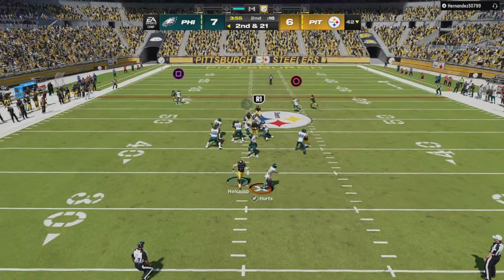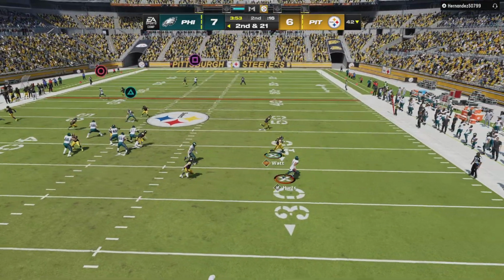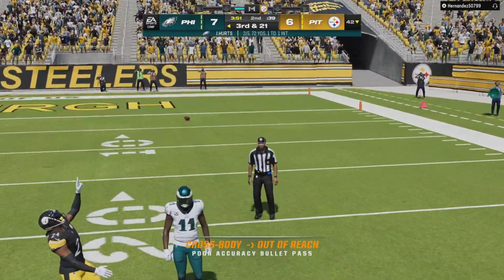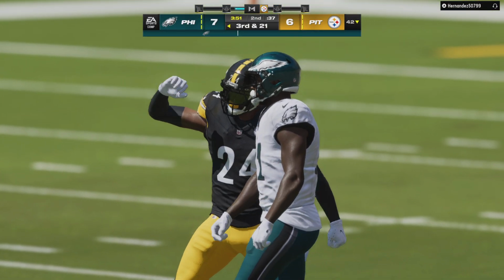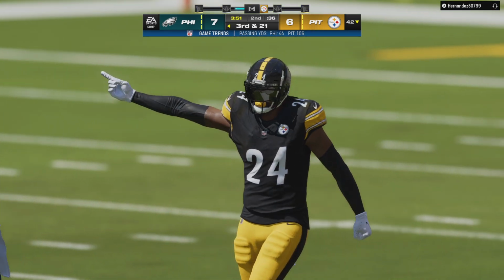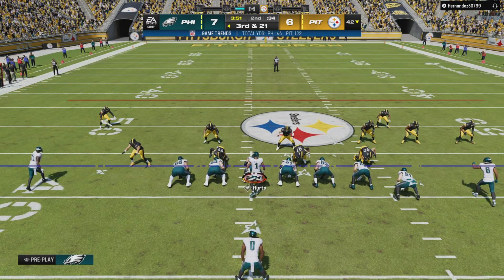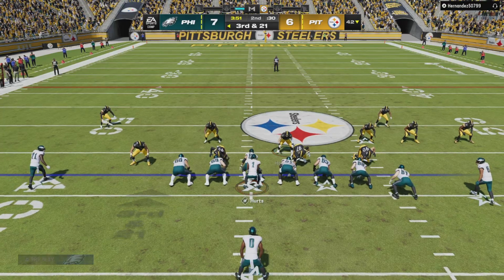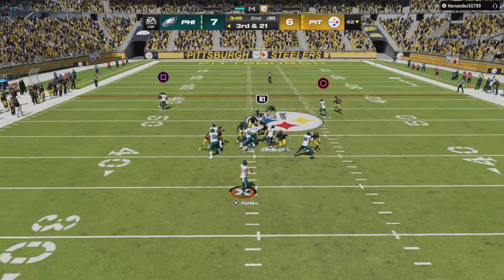2nd down, here's Hurts. Sliding out of the pocket. And that will be incomplete. Tried to dial up the long one way out there, but it'll be 3rd down. Here's Hurts to throw.